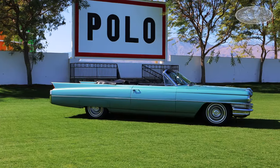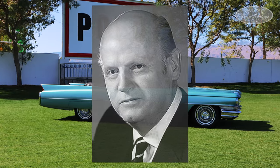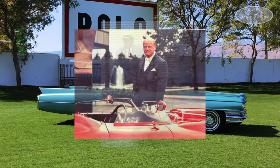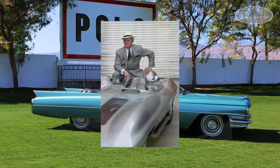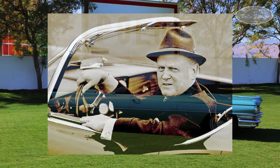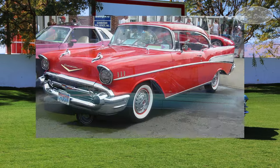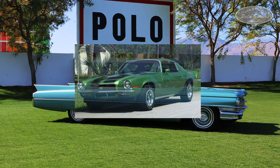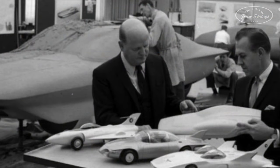The 1963 Cadillac convertible was designed by Bill Mitchell. He was responsible for creating or influencing the design of over 72 million automobiles produced by GM, including such landmark vehicles as the Cadillac Coupe de Ville, the Chevrolet Bel Air, Buick Riviera, Corvette Stingray, Chevrolet Camaro, and the Cadillac Seville. His time at General Motors became known as the Bill Mitchell era.